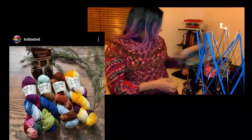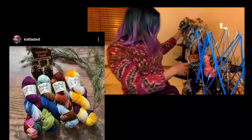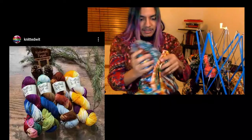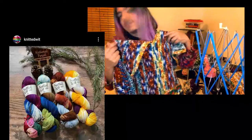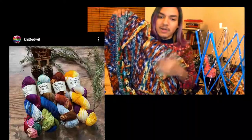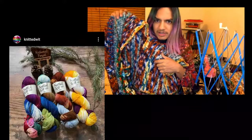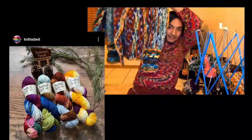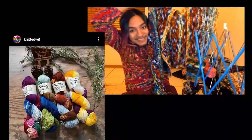And then with 4 hanks of yarn, you can make this. I'm putting the finishing touches on this one. This is a cardigan. You can make an adult small cardigan. This one was made using scraps of different yarns, but I measured out the yardage, and with 4 hanks of yarn, you can definitely make an adult cardigan. Check that out. And this is all knitted wit yarn. Isn't that cool? Nice and funky, right?